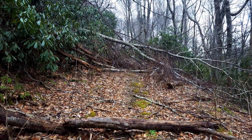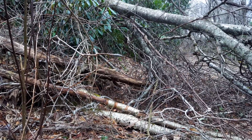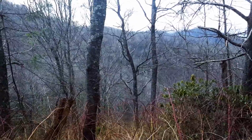This looks like fun. Looks like maybe a hole I can slide through. I haven't looked at the map, but I believe that is Brush Mountain, and the Brush Mountain Trail follows that ridge.